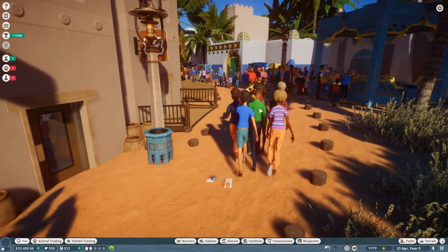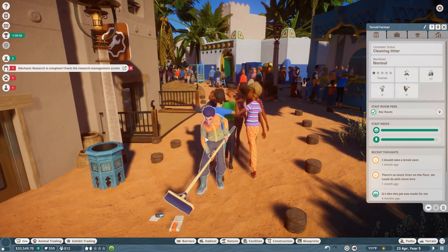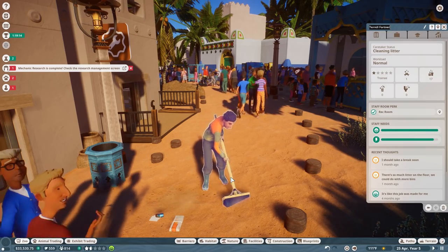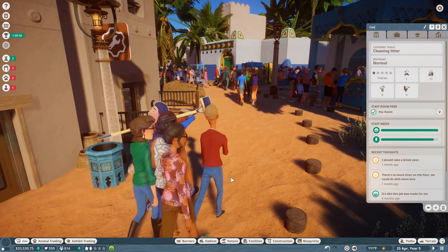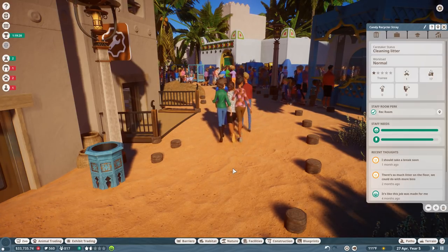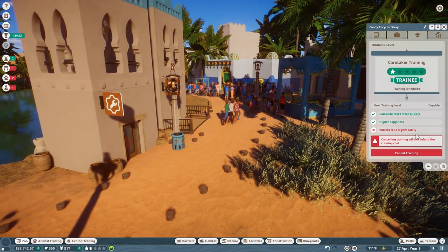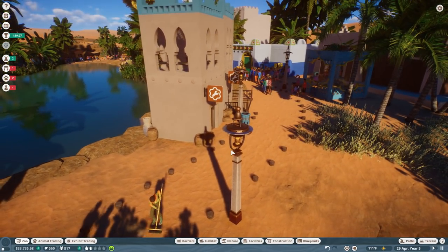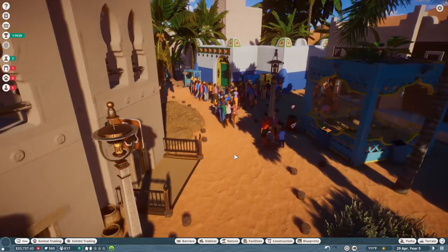Yay! Oh my gosh, look! We have the best cleaner coming along! This is actually supposed to be Candy. We're just gonna rename him to Candy Recycler Stray. Stray, I'm sorry I didn't name you properly. I named a guest after you earlier, but I know that was supposed to be you, and you're doing a great job.